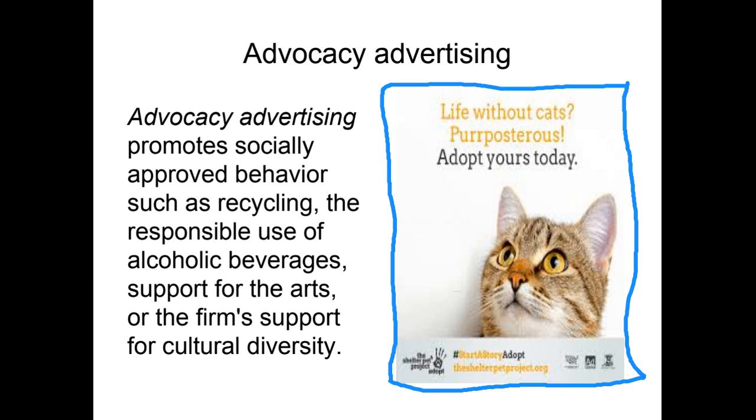Yeah, the Humane Society. Typically, so this actually, down here, the Shelter Pet Project, which would be the same concept. It's giving a message about adopting pets that are already out there, right? We may see advocacy with for-profit companies when we see alcohol companies put out ads that promote responsible use of alcohol, right? Or as responsible as you can get with tobacco, right? So we might see Miller doing a take-a-taxi kind of advocacy ad, trying to get responsible behavior towards not drinking and driving.